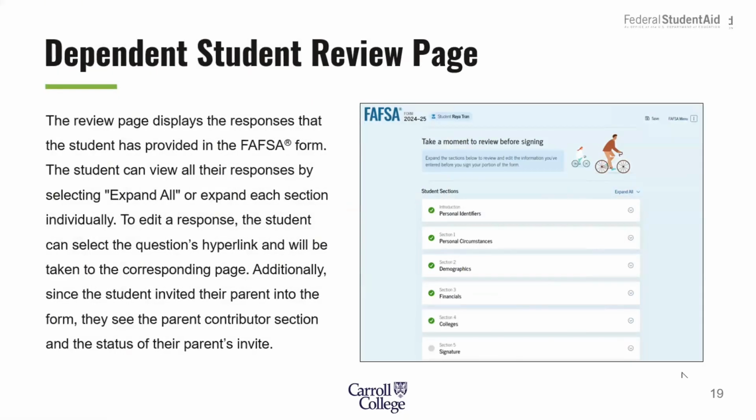Okay, and then we have the review page. The student, when they are done with their own section, then gets to review all of their responses. And it is much easier to review it here than to submit it and have to go back and make corrections. So I do encourage you to review all the information that you've submitted.